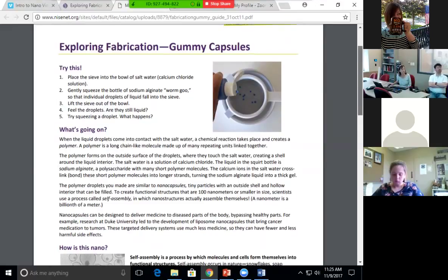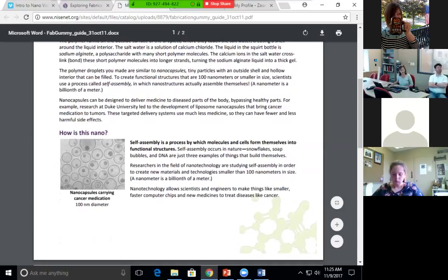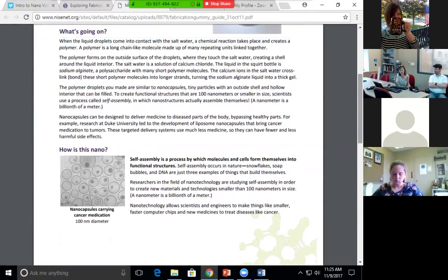And then why is this nano? So what they're making, the problem with nano, it's not a problem, the challenge is you can't make nano-sized drops. Kids will never see them. So what they have done is they've made it so you can make drops that are big enough for kids to see with their eyes. And then you relate it to the fact that, well, people can make drops that are even teenier and tinier, and they look like this.